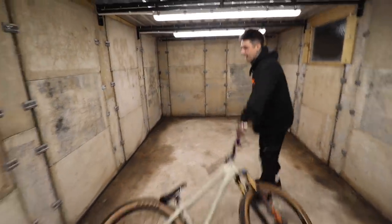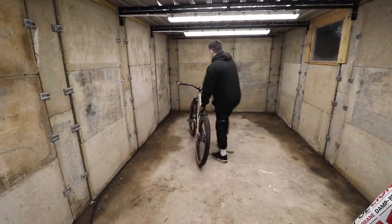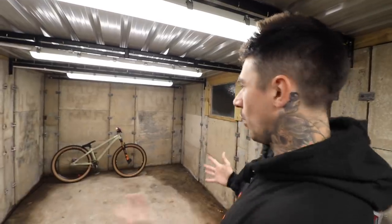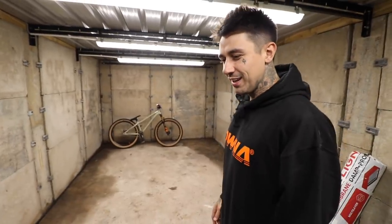So the first thing we have to do is get everything out of here. We have emptied the garage, and it just goes to show how much space I actually have in this place. When one bike is in here, which I'm hoping I'll work on one bike at a time for videos, mods, different stuff going on, it just goes to show how big this garage actually is. I can't wait for it to all be wooden, sealed, sorted.